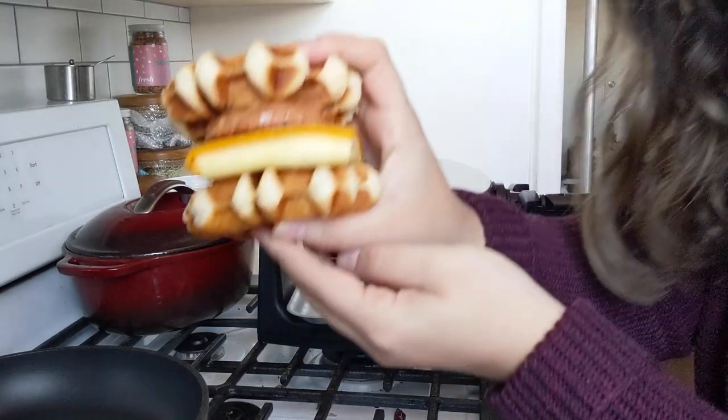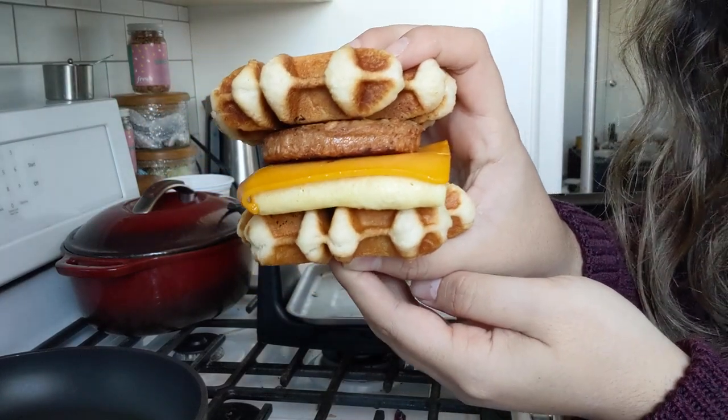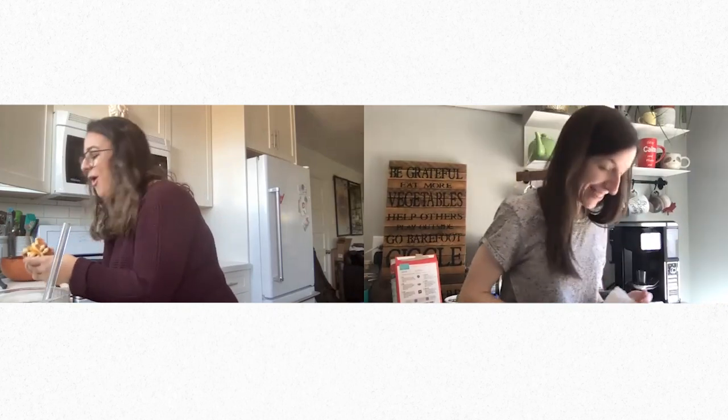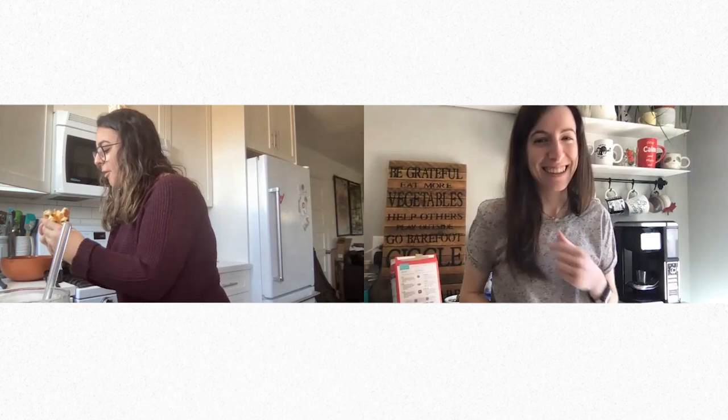Is this not the greatest thing you've ever seen? Devin? Oh, it kind of looks like plastic play food. It does. I don't know how I'm gonna get my mouth around this though. Okay, so I'm gonna try and eat this. I'm gonna really like squish it, I guess. Oh my goodness. No, you have to make this. Really? Yeah. It looks so intense. It is, but it's so good.